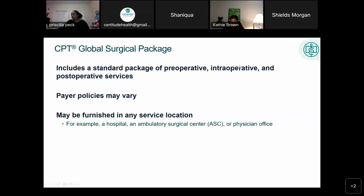I agree with you, Shields. Shields says another reason this country is in a jam. I 100% agree with you. It gets me that the same people who determine whether or not they're going to pay are also the people that pick the prices for what it's going to be and the reimbursement.